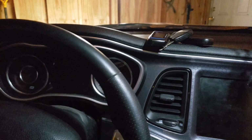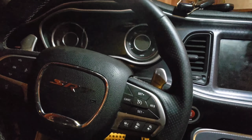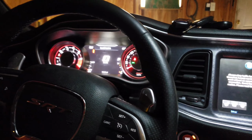Like I said, get in the car. I'm going to be able to start it. But let me show you. I'm not going to show you my PIN code. I'm going to turn the camera away, enter my PIN code, and start this car. Just like that.